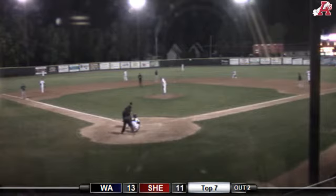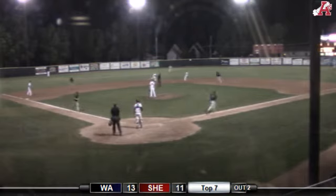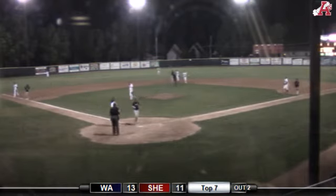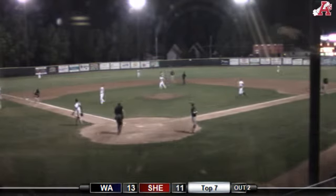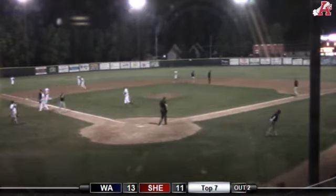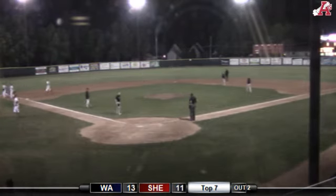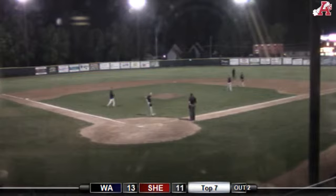Taylor sends in a ball. Grounder to short, and Solberg has it. Will step on second, and that will be it. A six-lead change game makes it 13-11 as we head into the 7th inning stretch.